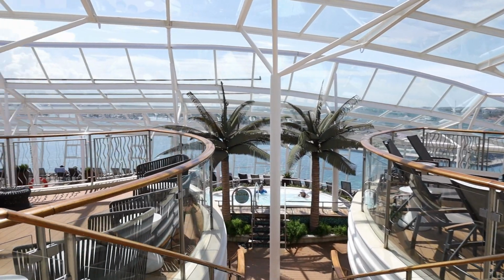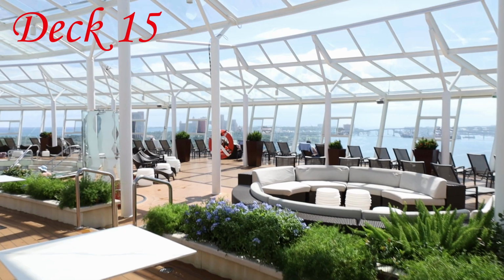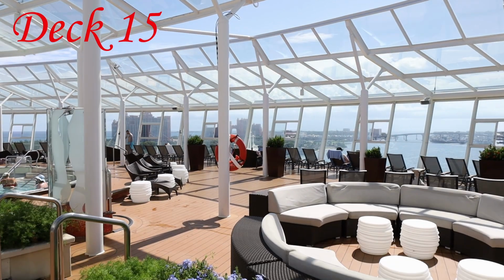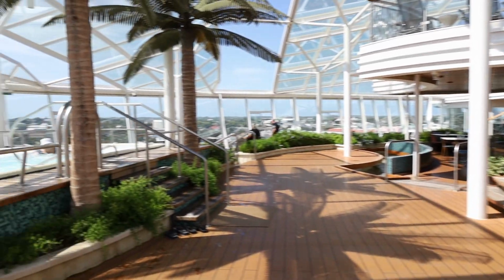Now let's go down to deck 15 so we can see the bottom part. It's got a couple hot tubs, plenty of seating. This is at the front of the ship, so you get great views. It's got the solarium bistro right here, as well as all these hot tubs.